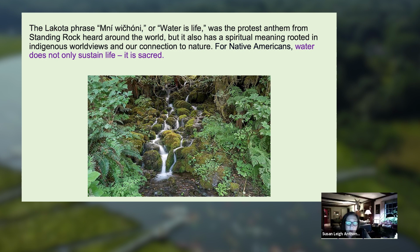I thought this was a really beautiful photo. Not sure where it is, but I love the moss and the ferns and everything else.